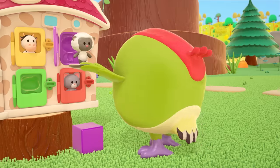Peck Peck the Woodpecker. Happy birthday! Peck Peck came down fast. Here's your gift. Peck Peck doesn't know what it is. No, it's a potty. Don't wear it on your head. You sit on it. Like that.